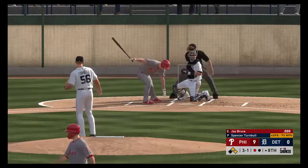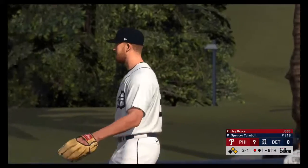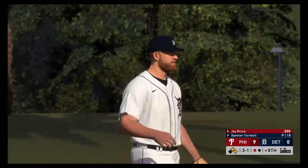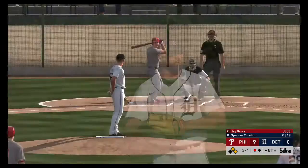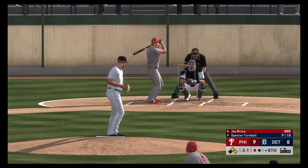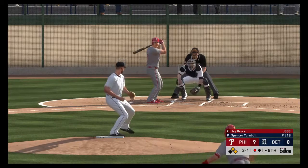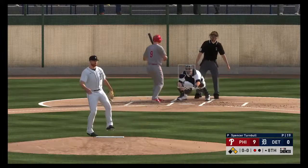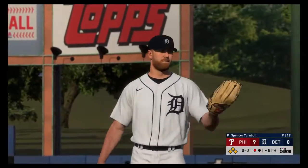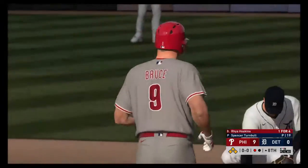That one's in there. 3-1. 3-1 with 2 on, and this is where you got to be geared up for something to drive. I don't think you can just groove in one right here. You still have to try to make a competitive pitch. And he lays off, ball 4, so he comes right off the bench and works the walk. Usually easier said than done. I think he was trying to be a little too fine there, and a walk is the result.